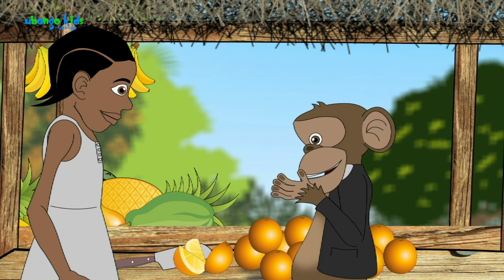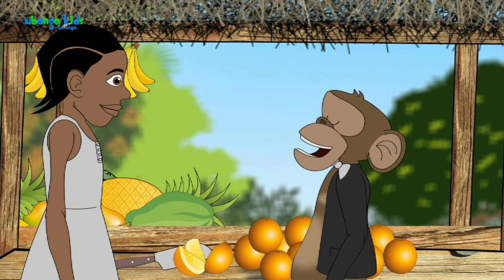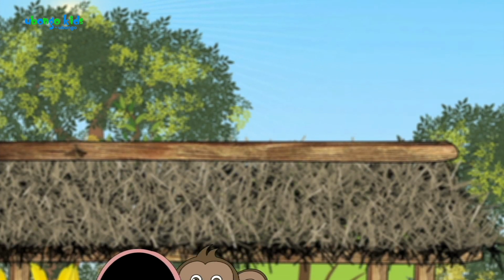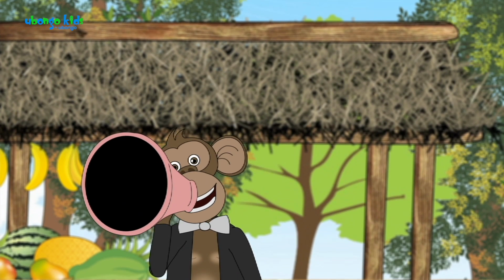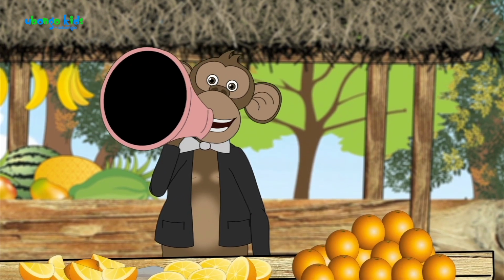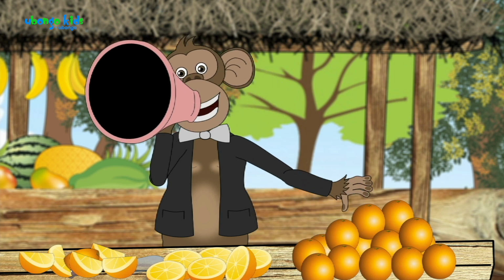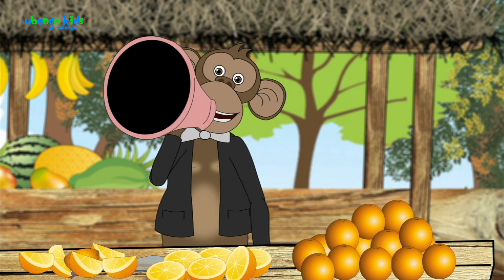Oh man, I already turned away so many people who didn't have enough money. Orange for 200. Get an orange for 200. Or half an orange for 100. A quarter orange for just 50. We are selling out fast. Get your oranges now.